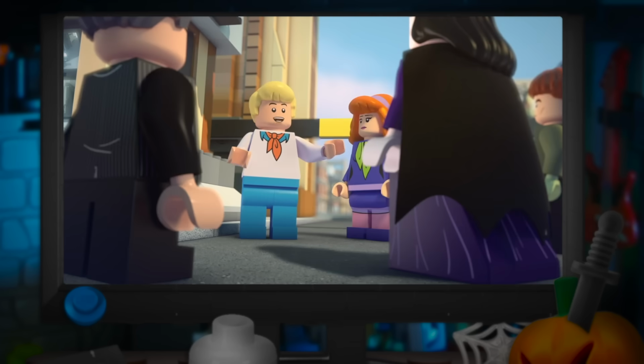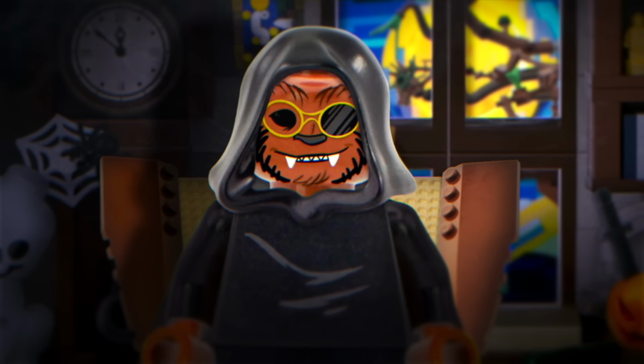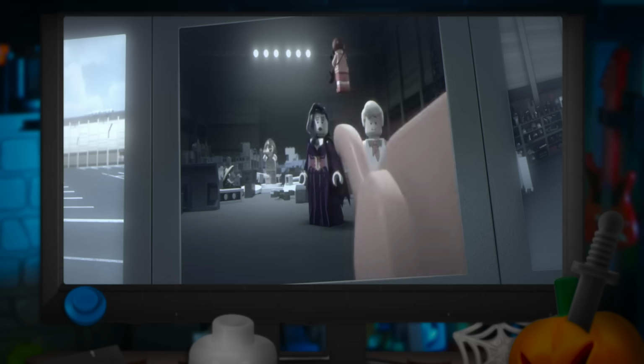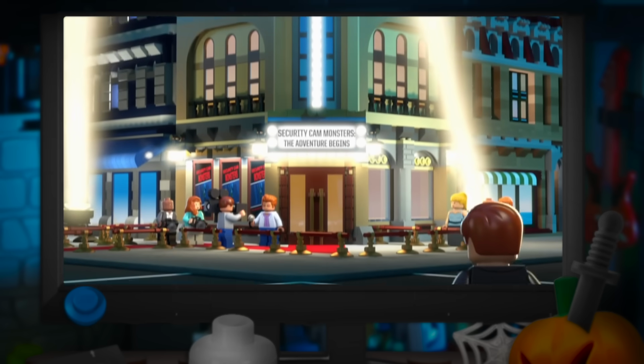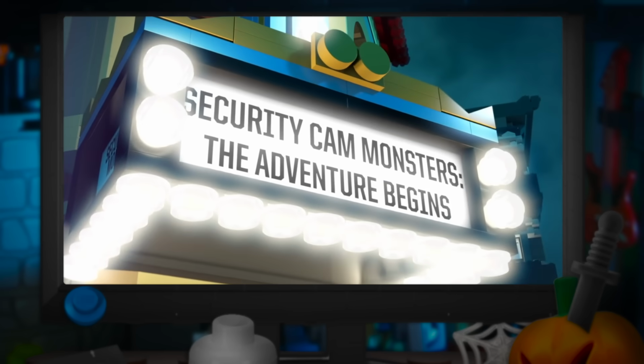All this security footage. We can cut it together into a found footage horror movie. Wrapping things up nicely, Fred realizes that they can edit all the security footage of monsters chasing the gang around into a cheap found footage movie that saves the studio. And it's called Security Cam Monsters: The Adventure Begins.